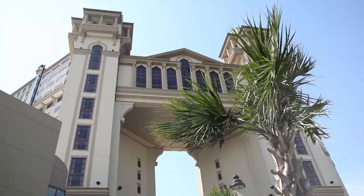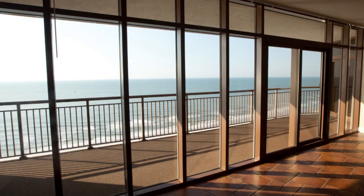This luxury oceanfront condo was an exciting project. The challenge? We had to have all the furnishings selected within 2 weeks and have the furniture delivered and set up in the home in 1 day.